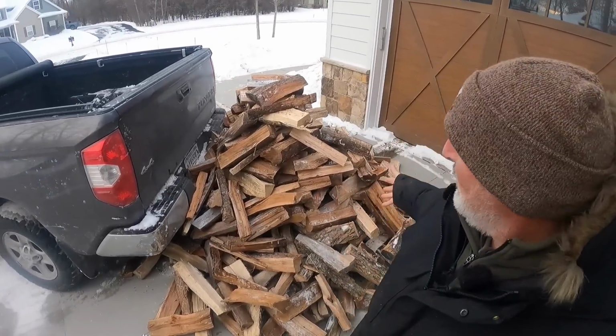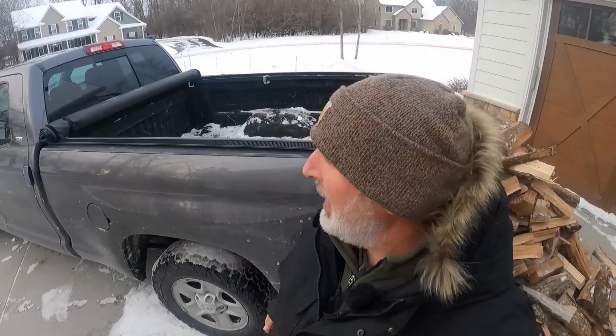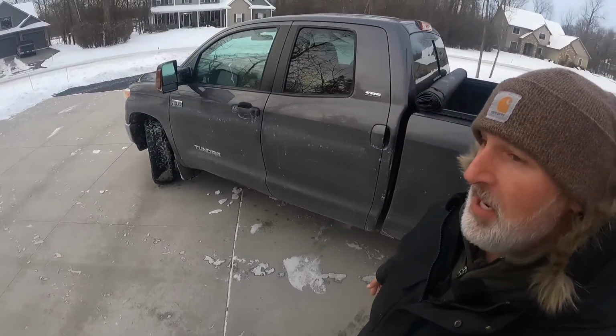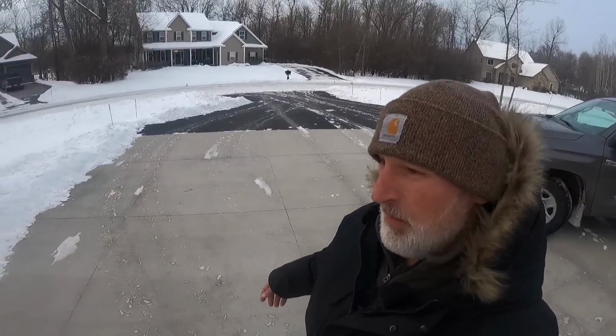There it is. A beautiful load of wood out of the truck. It took 6 minutes and 11 seconds. When it's stacked, I can grab big armfuls and just toss it, which works really nice. So there it is. It's going to go right into this garage, and I've been delivering to this guy for I think 3 years now, maybe 4 years.